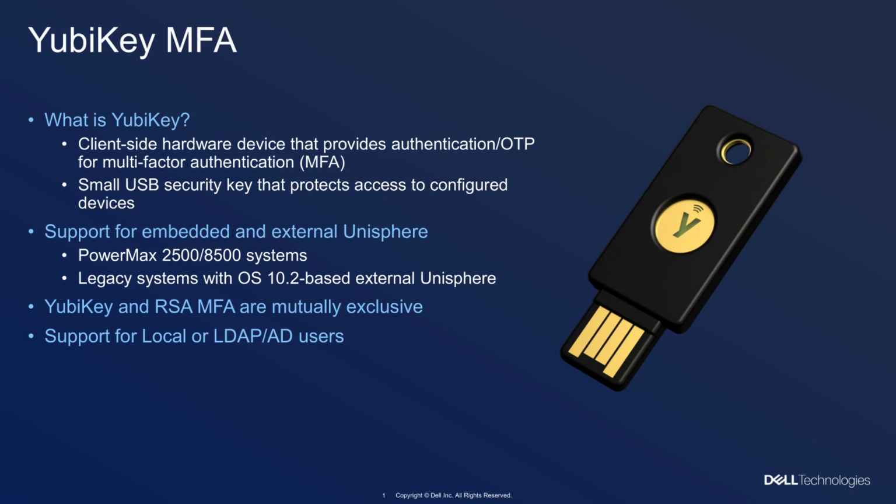UBKey Security Authentication for PowerMax solves both problems. It's a small USB hardware device that makes two-factor authentication, 2FA, as simple as possible. Instead of a code being texted to you or generated by an authenticator app, you press a button on your UBKey, and it sends a unique code that the service uses to confirm your identity. You're then logged in. It's as simple as that.